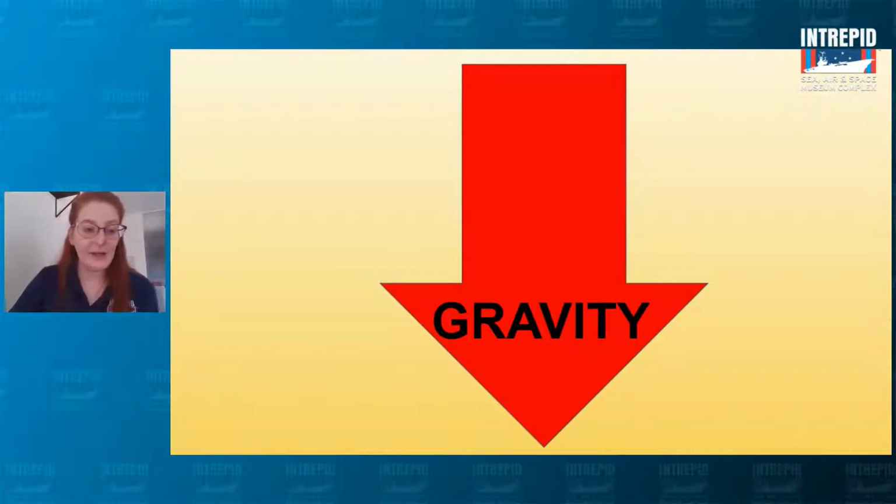So gravity in the case of an airplane, be nice if we had less gravity so it could get off the ground a little bit easier. But it also helps us stay on the ground and keeps us from floating away. So gravity is really great for humans, right? You're not going to float away off your chair as you're walking around outside.